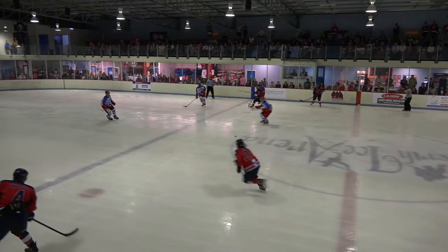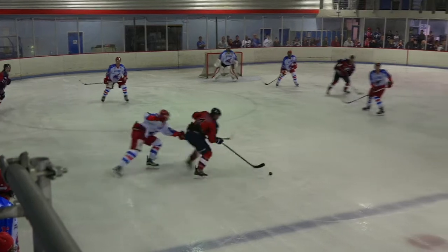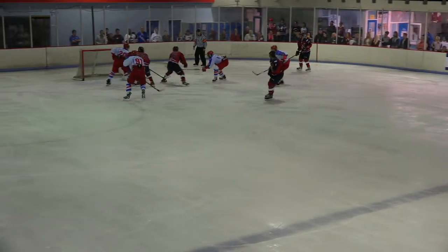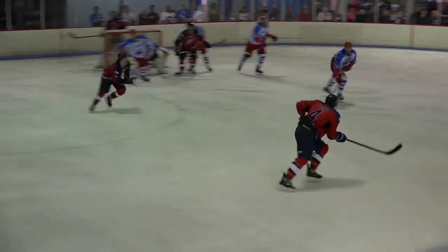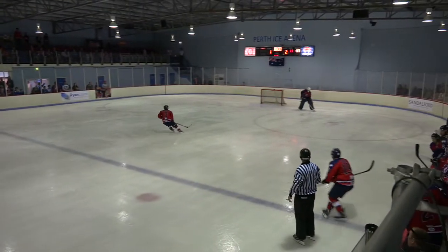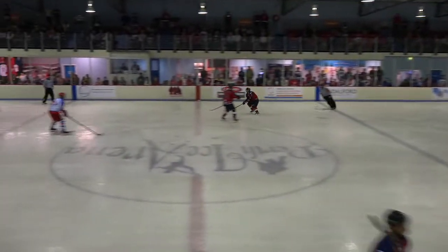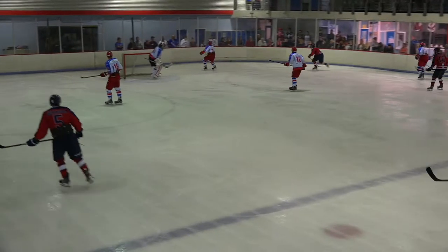Controls in his own zone, pass through centre. Eluded the stick of Naden, and now Kairos drops it back to the point. Wilson had his pass blocked. Shot from Hazelhurst was tipped up high by a Newcastle stick. A rebound shot saved there by Davis. And now the North Stars control the puck and clear it the length of the ice as they go for a full change. Pass on the right wing now, Hazelhurst. He looks to get it deep in the zone. Just works it around the boards.